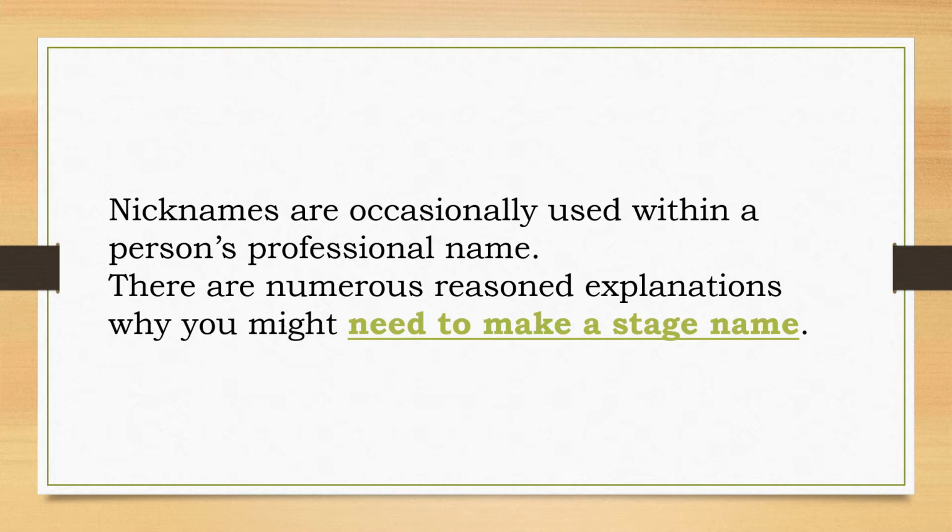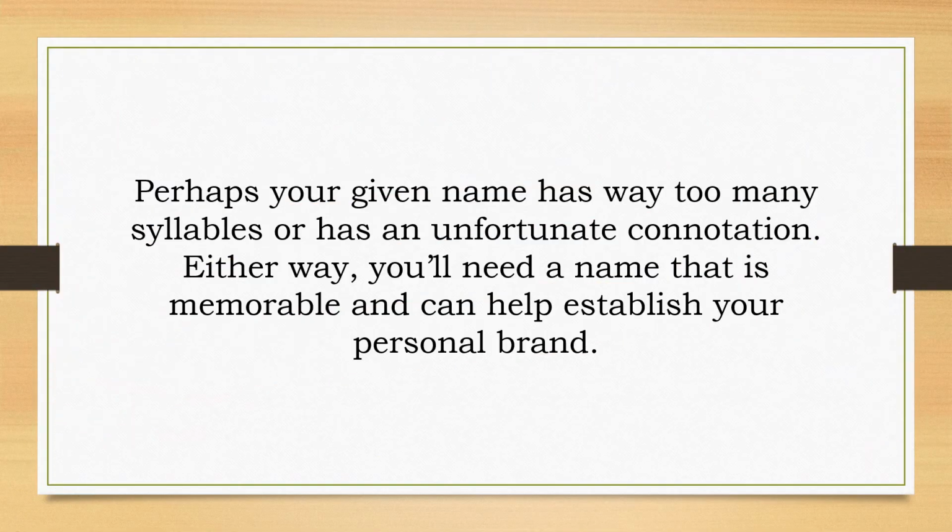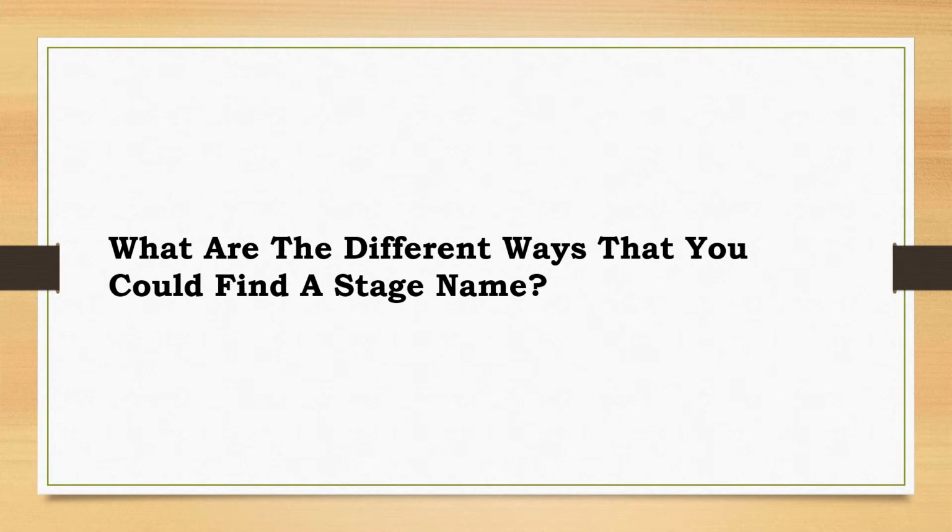There are numerous reasons why you might need to make a stage name. Perhaps your given name has way too many syllables or has an unfortunate connotation. Either way, you'll need a name that is memorable and can help establish your personal brand. What are the different ways that you could find a stage name?